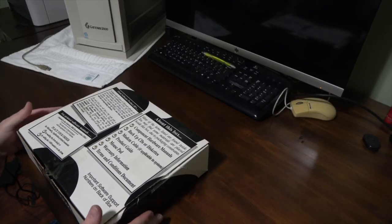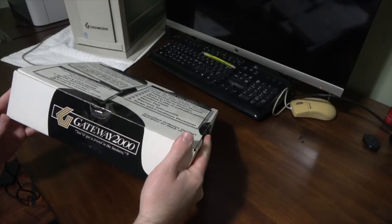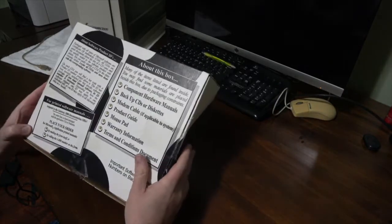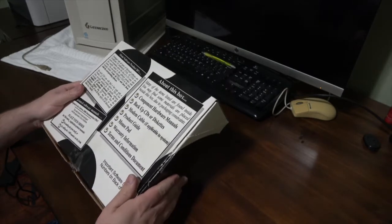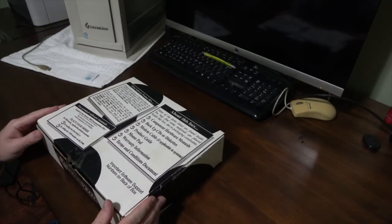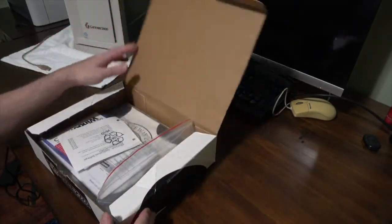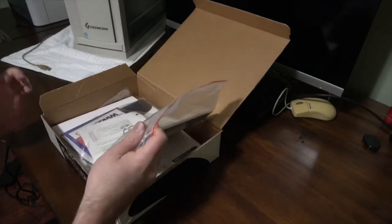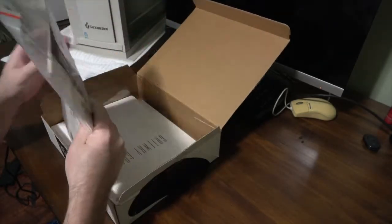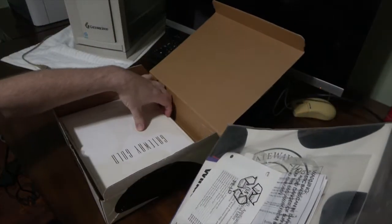So when you bought a Gateway 2000, they sent you a box like this, and it contained all the hardware manuals, the backup CDs, diskettes, product guide, mouse pad, warranty information, stuff like that. Just a bunch of paperwork. And it's pretty cool that I got the original stuff with that P5-133 that I bought. So let's take a look at this one here.